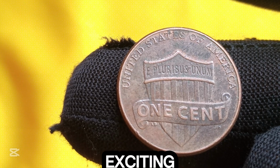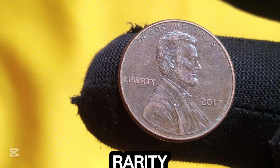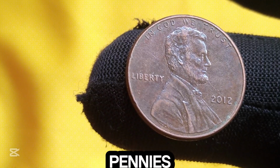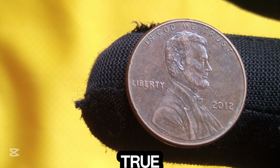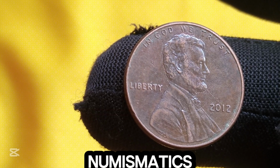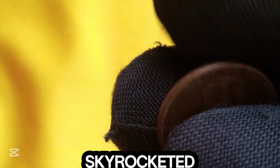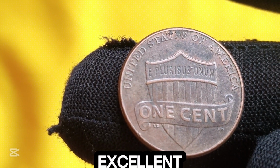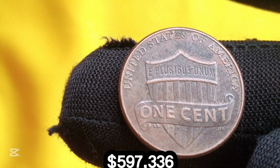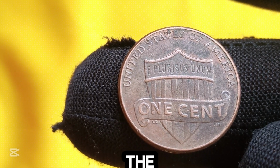Now, let's get to the exciting part. What makes this penny so incredibly valuable? The rarity, of course. These Ultralincoln pennies are so rare that only a few have ever been discovered, making them a true treasure in the world of numismatics, the study and collection of coins. The value of this coin has skyrocketed, and as of now, a 2012 Ultralincoln penny in excellent condition can fetch an astounding $597,336 on the open market.